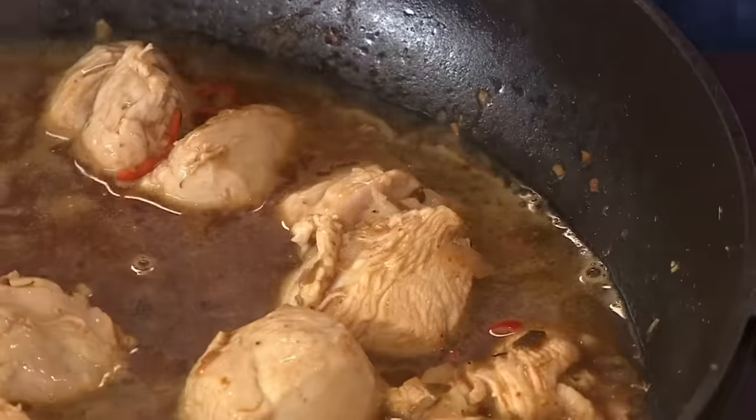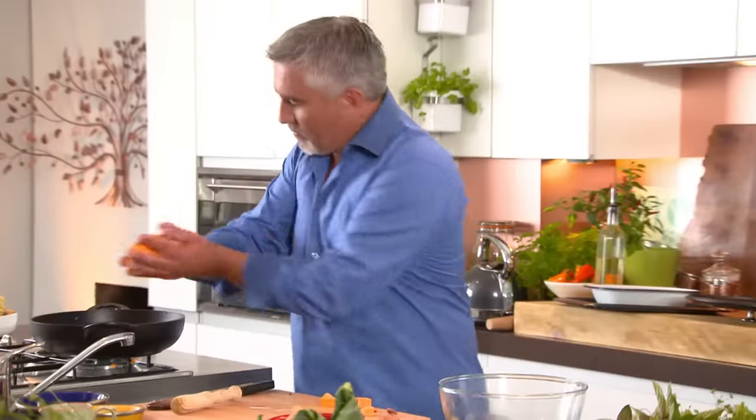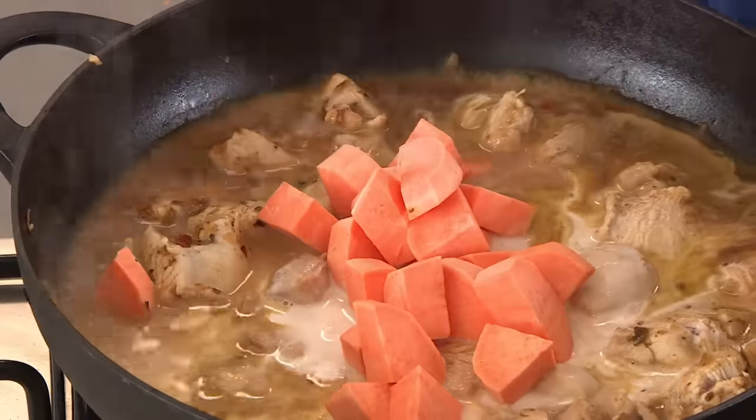When the chicken is browned, add stock, coconut milk, fish sauce, lime leaves and some sweet potato.